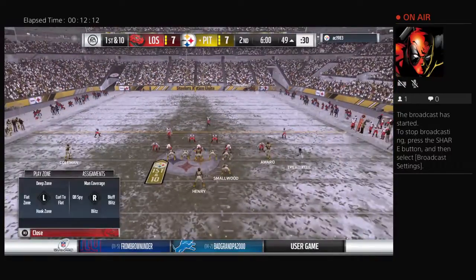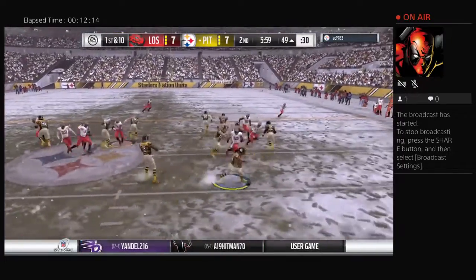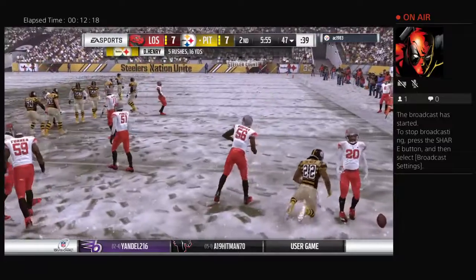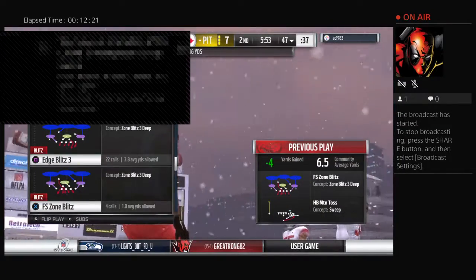Let's go. They'll toss it to Henry. And he is going to lose yardage here. It's a loss of 4 there, bringing up 2nd down.